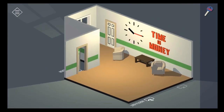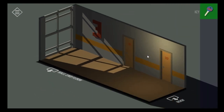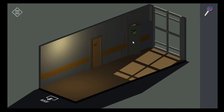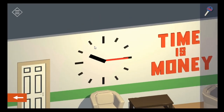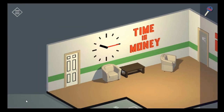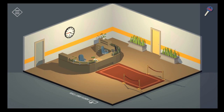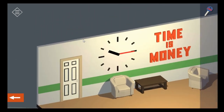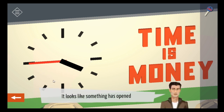Didn't go in there. That's the third floor. That's the first floor. What about you? Okay. Huh. Oh. What does the clock downstairs say? Okay. Sorry. Back upstairs. So you need to go here, and you need to go on over here.